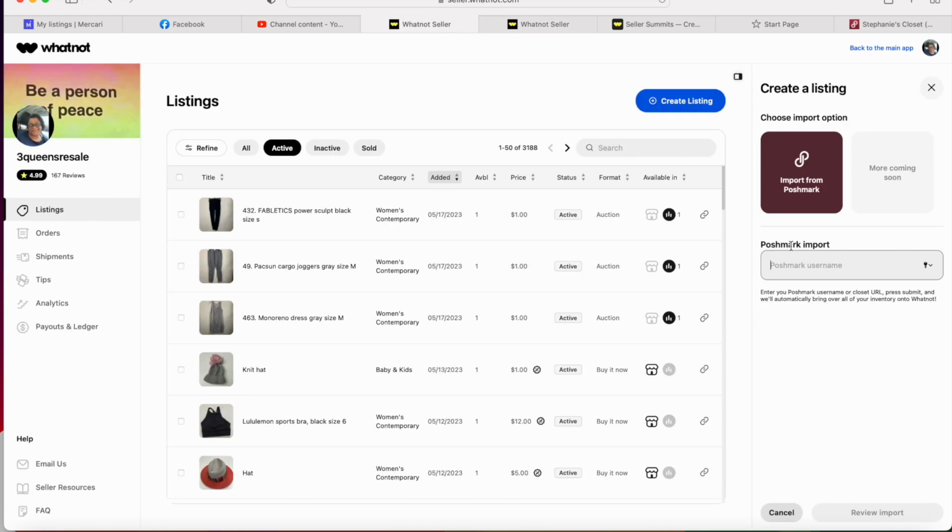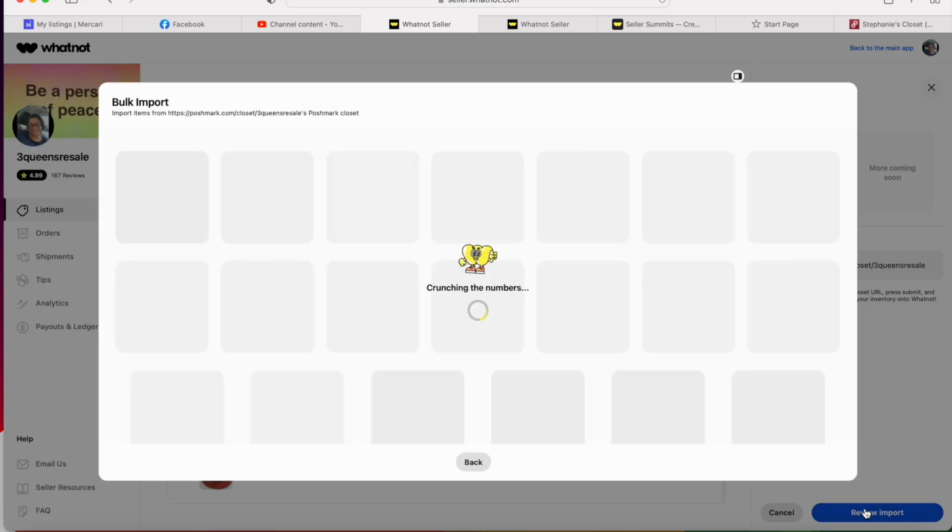Find my right link and then drop it in there and review import. So now it's going to crunch the numbers and do a bulk import. And this could take a few minutes. While this is crunching the numbers and bringing things over, I've already loaded my closet, and I do this every Monday to capture any new listings.